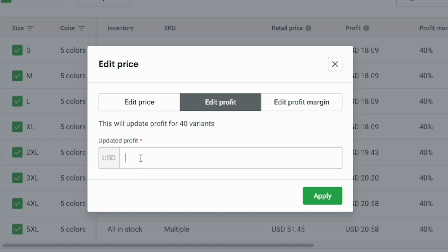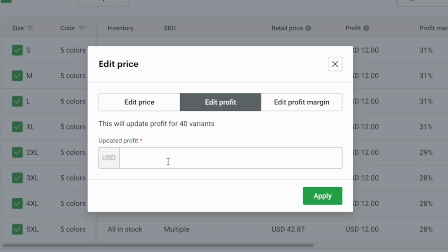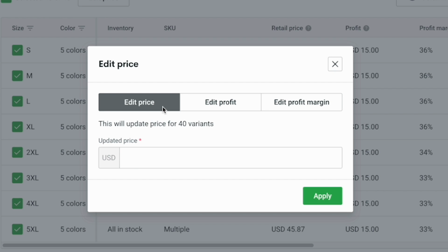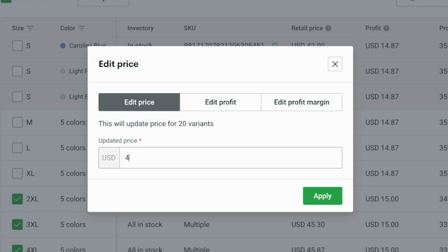So let's say we want to make at least $12 on this product. We can put that in and Printify will automatically price it for us. But what I'm gonna do is I wanna make at least a $15 profit. So that's what I'm gonna do here. And then it shows me the actual price of the item. And then I'm just gonna edit the price to around $42. And then I'm gonna select the ones that cost a little bit more here. And I'm gonna make them a set price of $46.